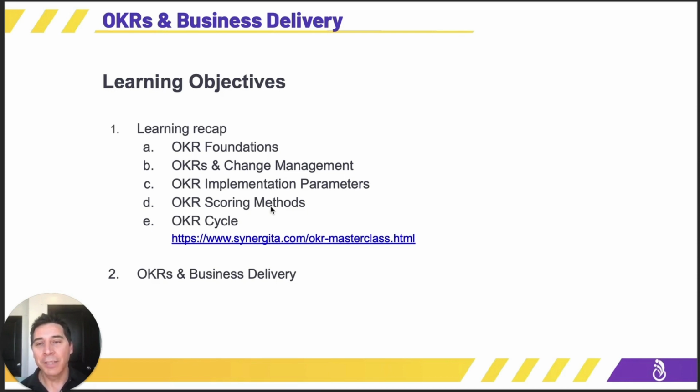And then we'll take a look at the OKR scoring methods, those 3 different types of scoring methods that you can use when implementing your OKR program. And we'll also take a look at the OKR cycle, those 3 different phases that are associated with a healthy OKR implementation. And then we'll wrap it all up with OKRs and business delivery and how we go from strategy to execution, okay?